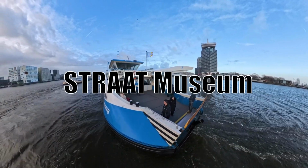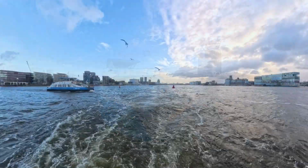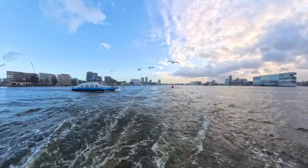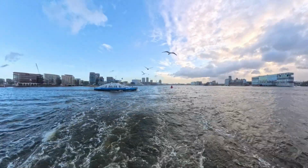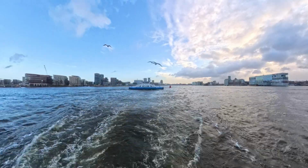Next, we visit the STRAAT Museum. To get there, we have to ride a ferry. During our ride, we enjoy the beautiful view of the city and watch the birds flying over the water. It's such a peaceful and refreshing experience.